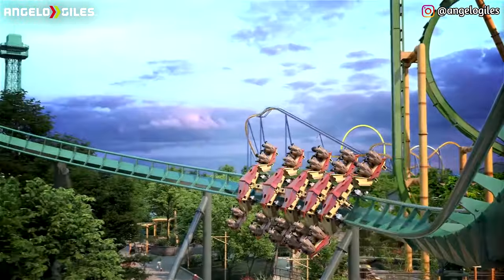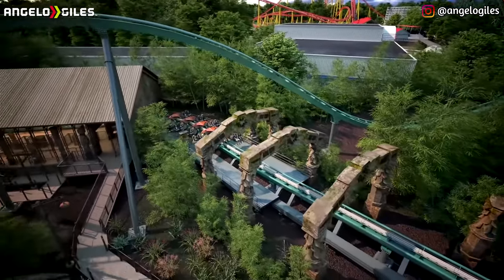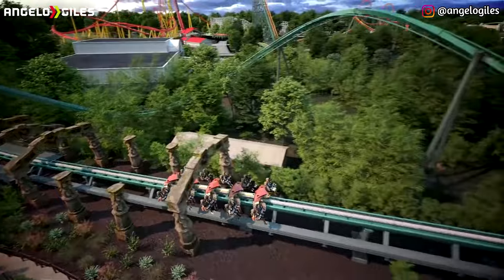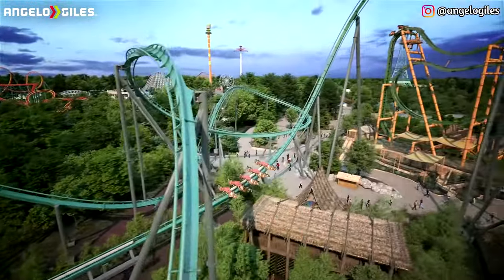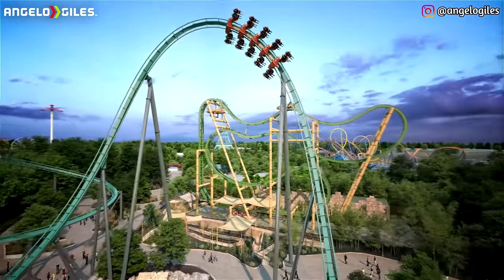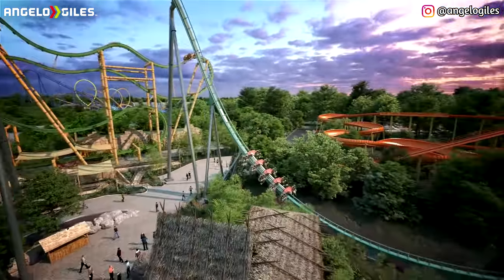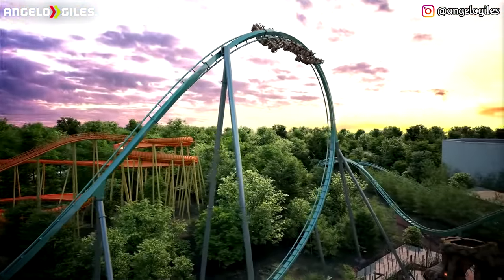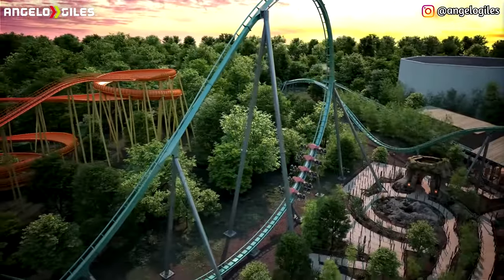I do like what they're trying to do with the theming. I like the little columns when you're launching out of the station. That's going to be really dope, as well as just the station in general. I think that's going to look cool. Queue line looks really dope. I think the queue line actually looks almost better than the station, to be honest, from the render. There's going to be a lot of areas where you can just get a bunch of photos of this coaster. It's going to be really cool seeing it fly right over your head. That's pretty much the good.